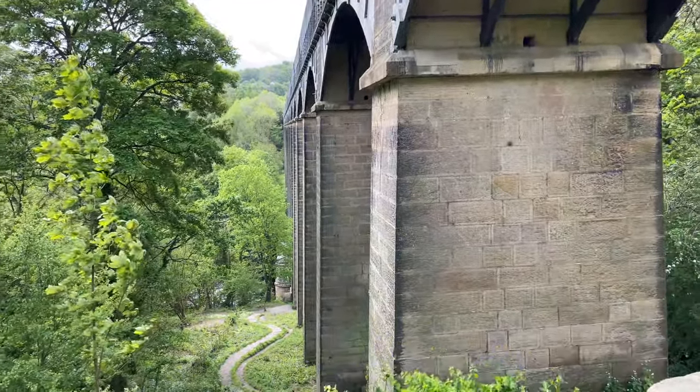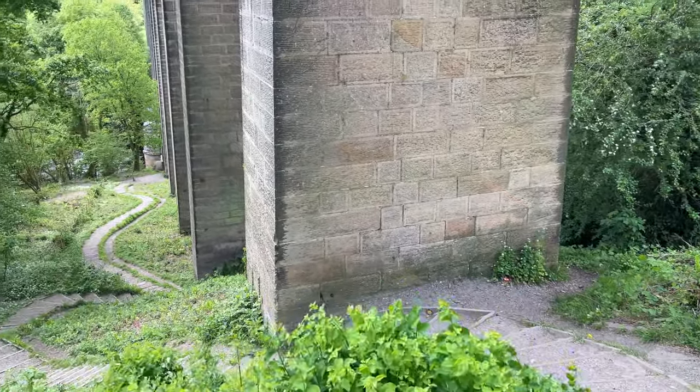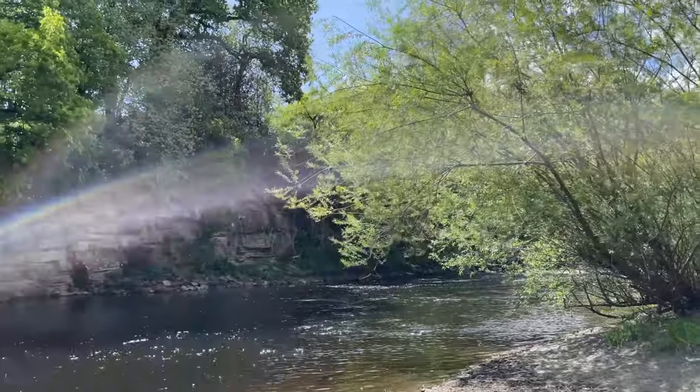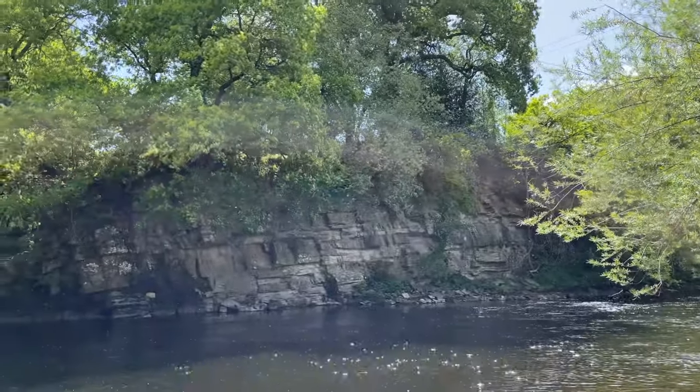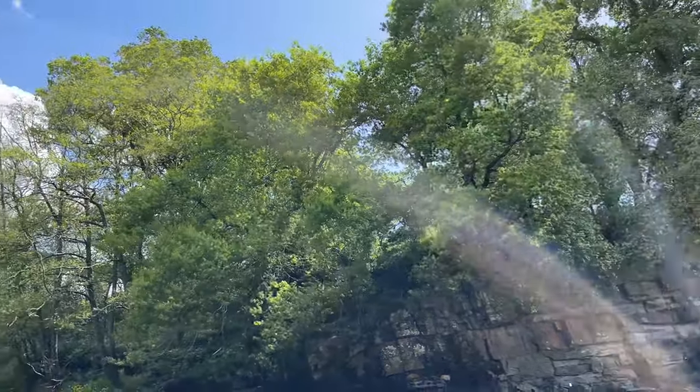Looking at how fantastic the aqueduct is, it seems almost entirely unfair that it's then possible to walk to the other side of the park and see even more incredible arches spanning across the river and the valley.